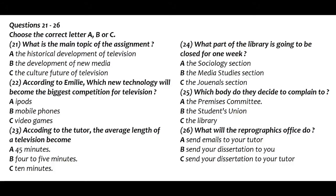I think we should make a complaint. Yeah, I think you should. I've had a word with the library staff. They are very sympathetic, but they are affected by these works just as we are. If I were you, I'd make a complaint directly to the premises committee. They only meet once a year, but in fact, I know they're having a meeting next Tuesday. You might like to make contact with them, but don't say that I suggested this.